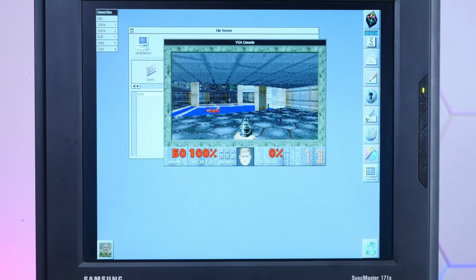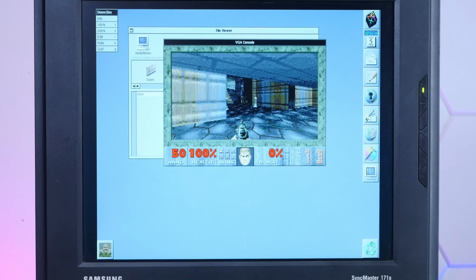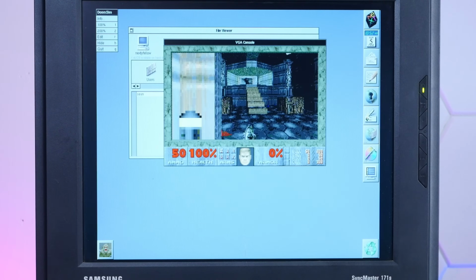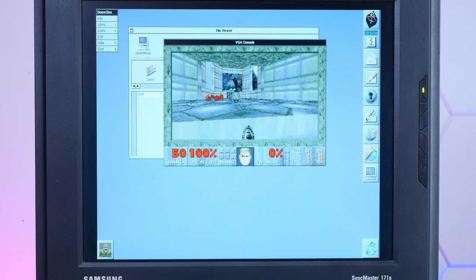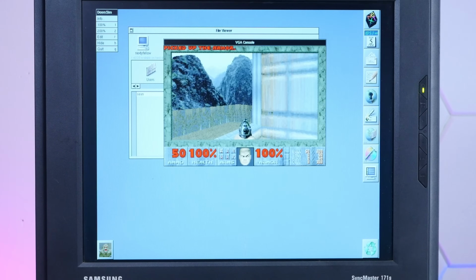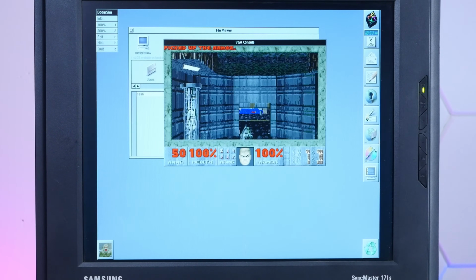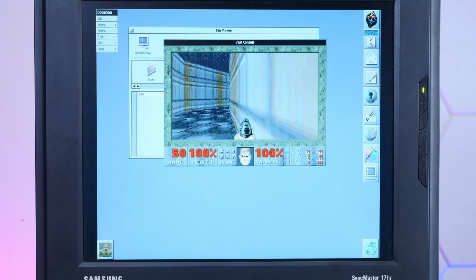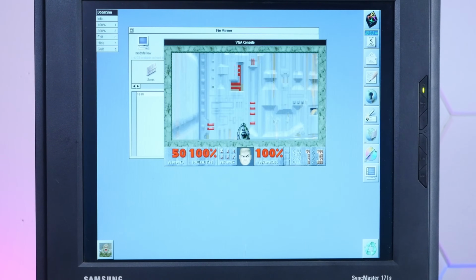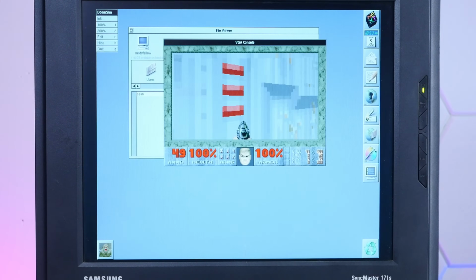Let's see. Now we have arrow key controls. Shift for run. Seems to work. Yeah. Get some armor. This frame rate is, it's something. All right, let me just kill something real quick, and then I'll be happy. All right, space. No, space is fire. All right. How do I open the door?